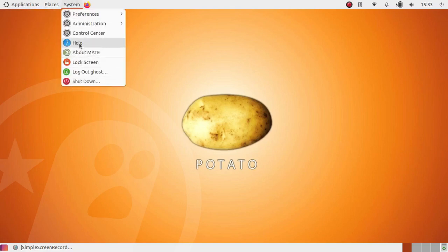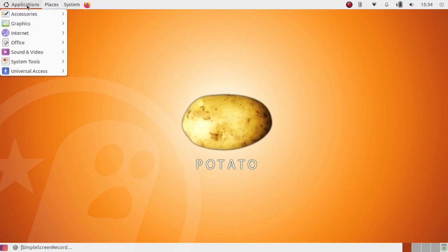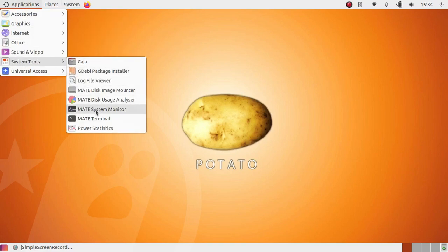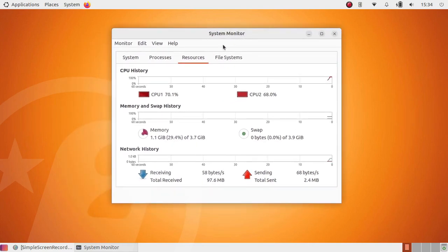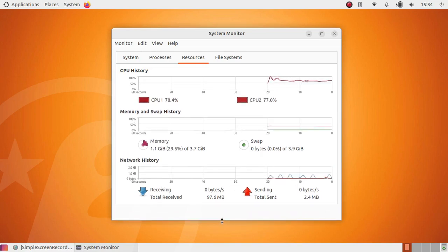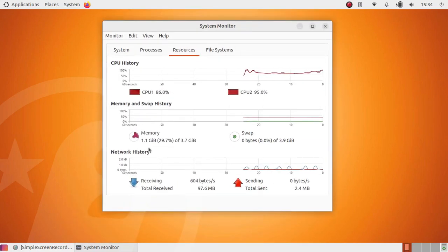So if we go to, what is it, administration, no, it's not there, is it? Where is the thing that I want? System tools, system monitor, boom, here we go. So as you see, we've got a 2-core chip in there. It's an N something or other, like the equivalent of an Atom on the old netbooks. This is a very potatoey machine, which is why it's got this wallpaper. It's using 1.1 gigs, but I am screencasting, so fair play.